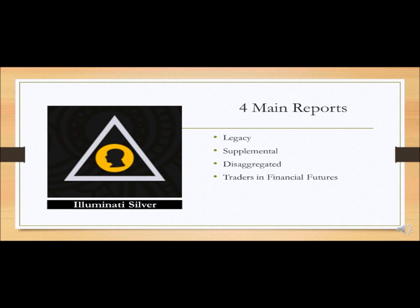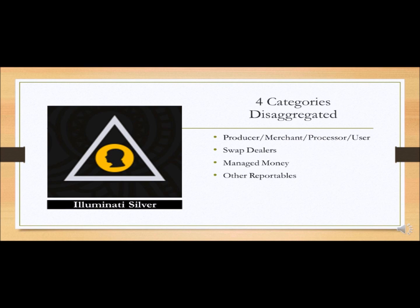This report, that is the disaggregated COT, was first published on the 4th of September 2009 and increases transparency by separating traders into the following 4 categories. 1. Producer, merchant, processor, user. 2. Swap dealers. 3. Managed money. 4. Other reportables. So let's discuss briefly what each of these refer to. There are specific definitions for each of these, but we shall summarize them in order not to complicate matters.